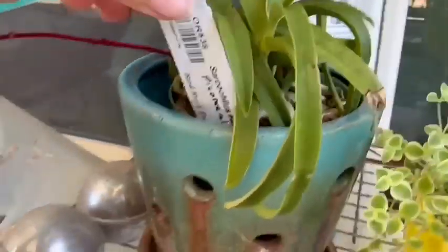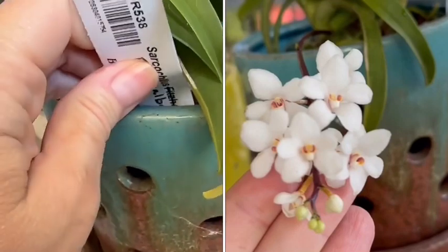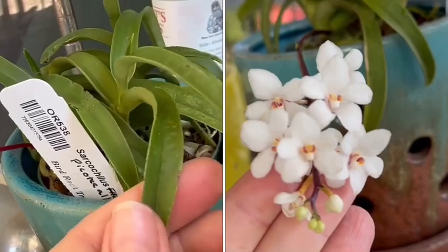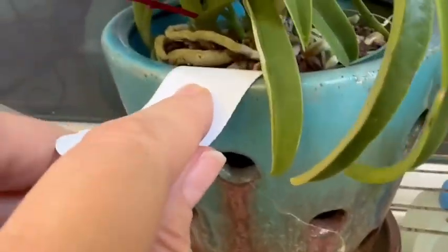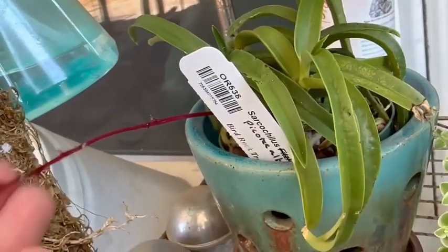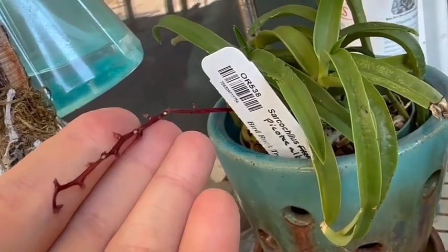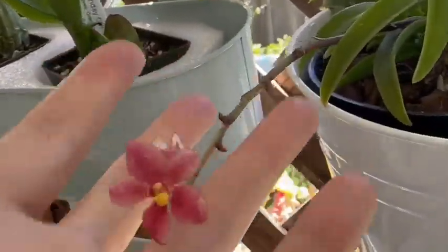To quick hop over here, this is that newer addition that I showed in a video. A new Sarcochilus Picoti alba. It was a beautiful white flower with very little burgundy red in the middle. So I want to repot this one. It has some hydration issues, but it was the very first Sarcochilus that actually clued me into that they can be fragrant. It was so fragrant, so beautiful. I was smelling it as often as I could. And then this one turned out to be fragrant. And this one bloomed for me before, I believe, but I don't remember any fragrance.